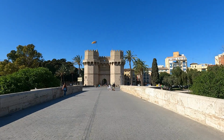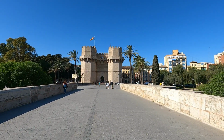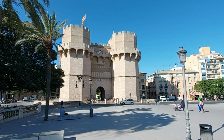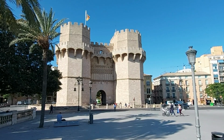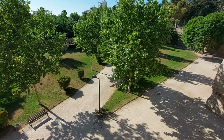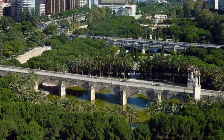Bless him. But I'm on the old bridge now, which leads down to the Torres de Serranos, the old entrance gate into the walled city of Valencia. Absolutely fantastic looking at this. They've preserved this really well. But this old bridge goes over the Turia. This is the river that used to run around the city wall.